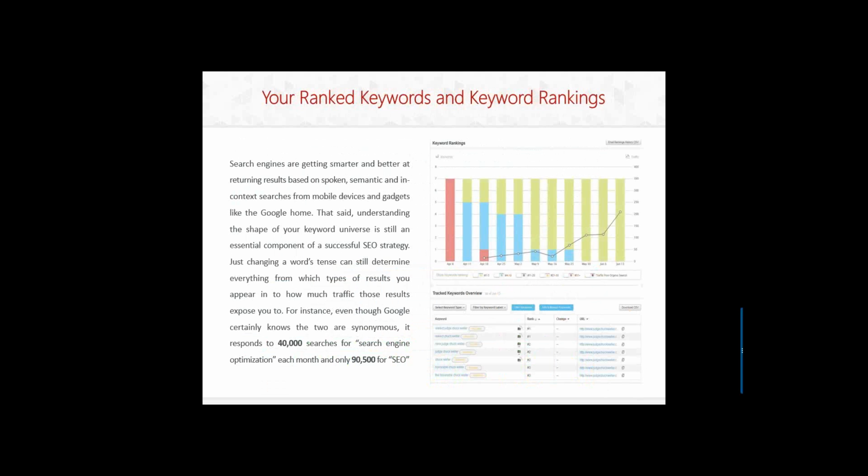As you'll recall from a second ago, I mentioned that even though Google certainly knows the two terms are synonymous, it responds to 40,000 searches for search engine optimization each month, but 90,000 for SEO, and returns slightly different results for the two queries.